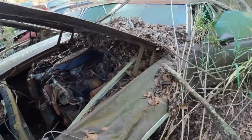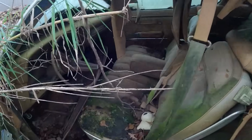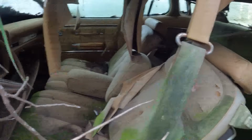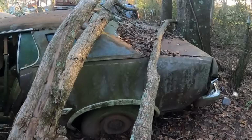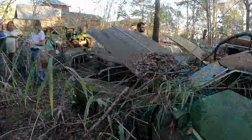Is that panel a bolt-back? Another Ford back here. Is this a Thunderbird? Literally gone. This is a Thunderbird or Torino. Torino? Wow, that thing got whacked. Yeah, I told you about that. I told you it got popped hard by a tree. Yeah, that's what I said. I was like, man, that thing took a lick. Remember I went wandering back here?